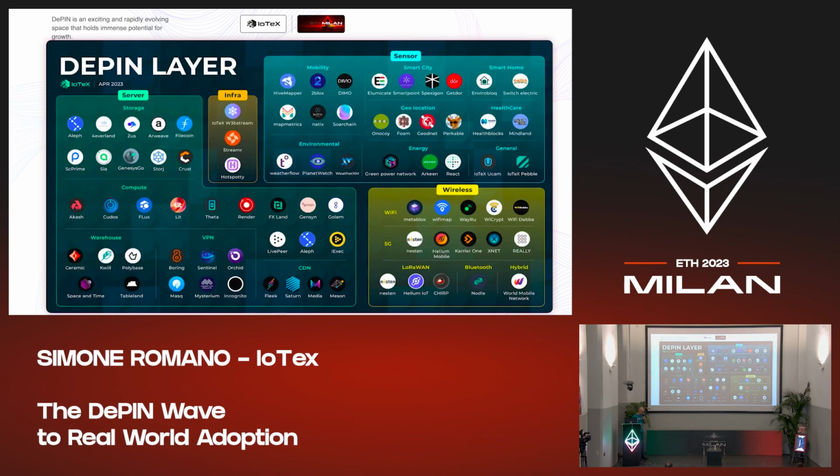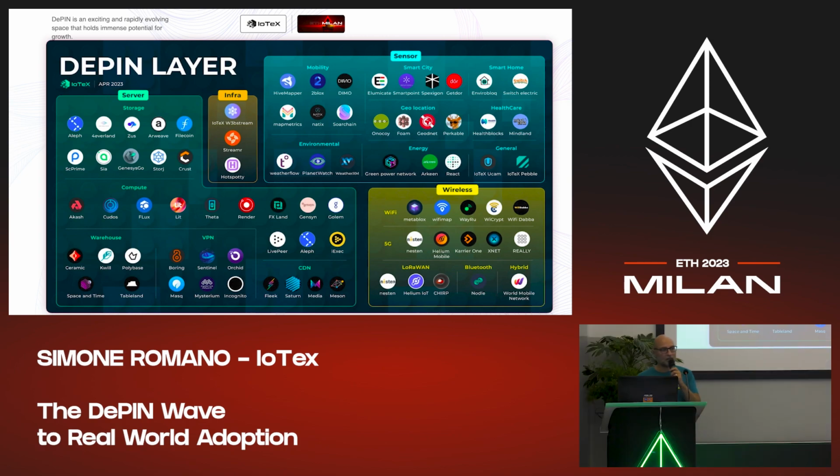This is a slide where we have collected some popular applications that fall under the DePIN umbrella. On the left side, you for sure will recognize some projects who started with decentralizing digital services in the real world. For example, decentralized storage systems like Filecoin, or decentralized computation, or providing decentralized network services like DNS, for example.